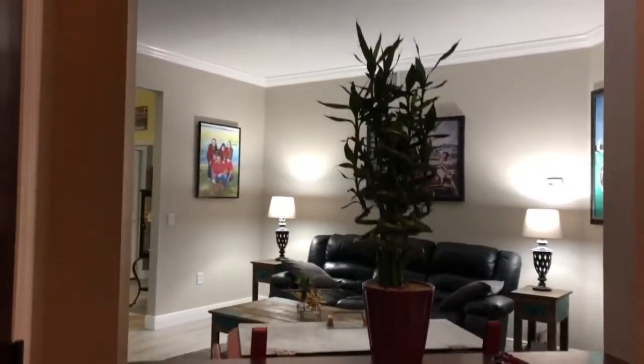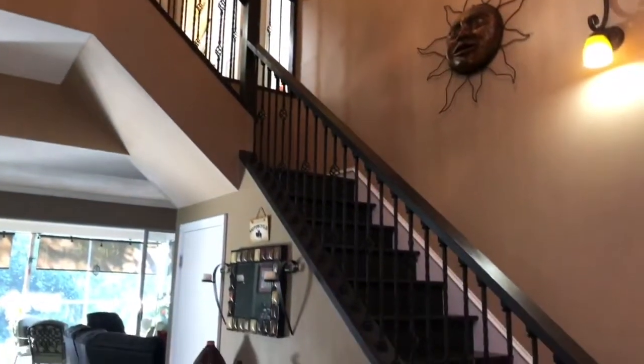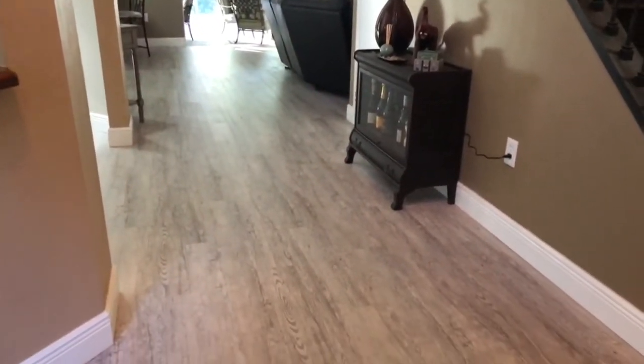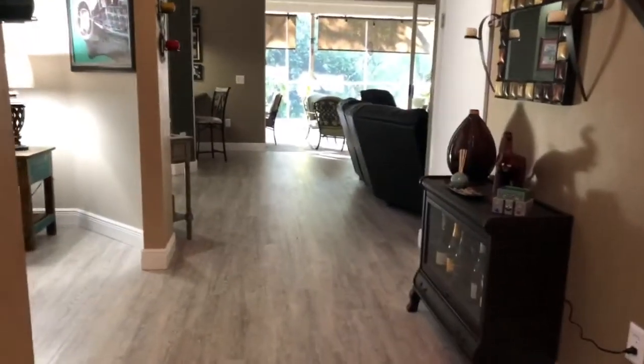So you walk in, you've got this pretty view here, two-story foyer entrance. And since it's open, you don't have that closed off feeling that sometimes you get when you have the staircase at the front of the house. So it's technically 5 bedrooms because you have a room downstairs. So I'll go ahead and show you.